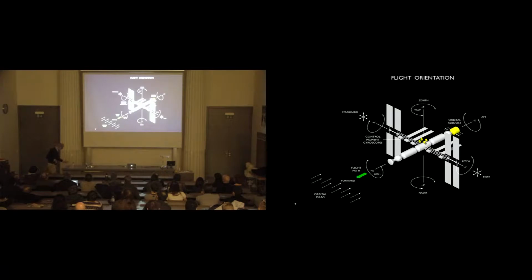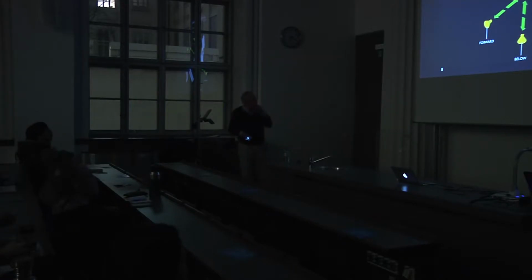And to counteract those very small movements, you have what you call gyroscopes, which are very fast spinning momentum wheels in the middle, which you use to exchange momentum with the station to change the attitude very slightly to make sure it's flying straight and level.